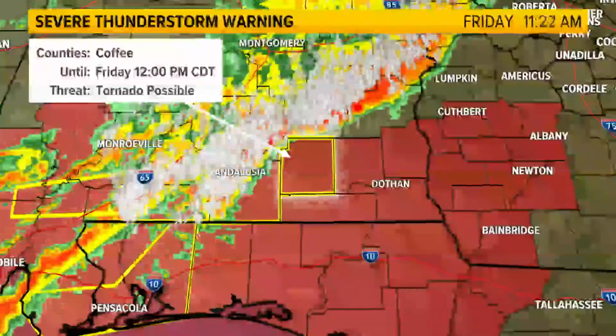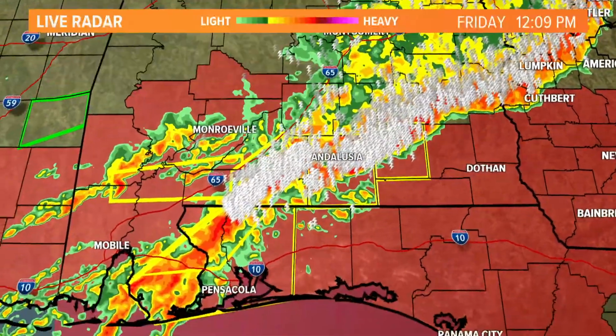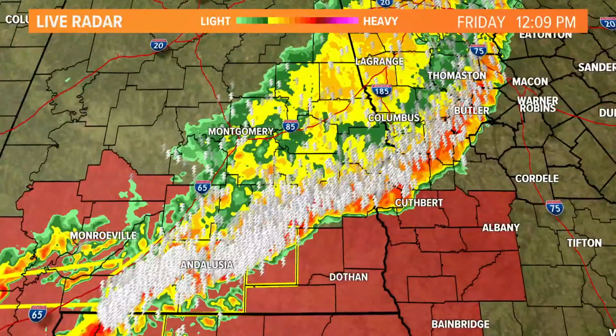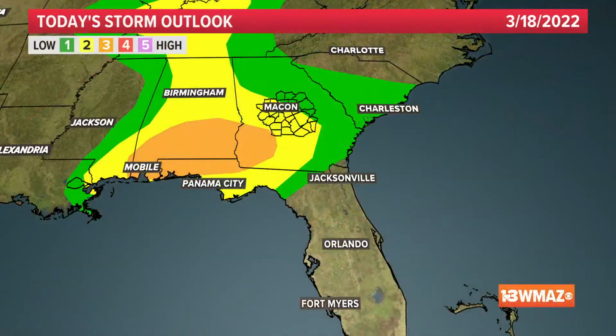But you can see there's multiple severe thunderstorm warnings within this tornado watch. So definitely something to keep an eye on. These could drop some hail like it did in Metro Atlanta. So be aware. But again, in most of the southeast, we are under a risk.